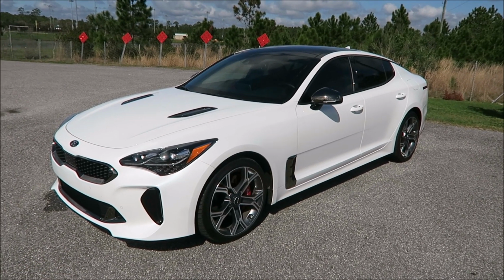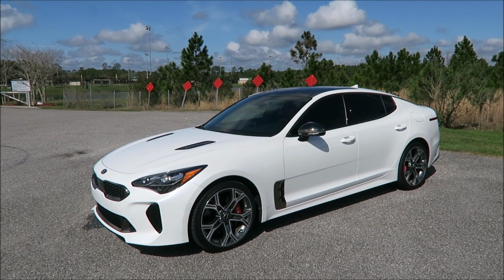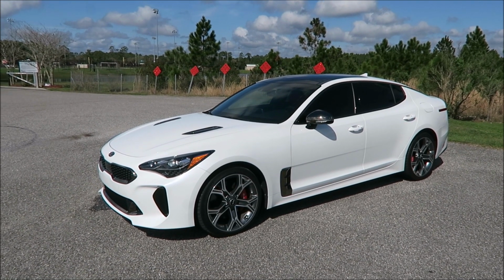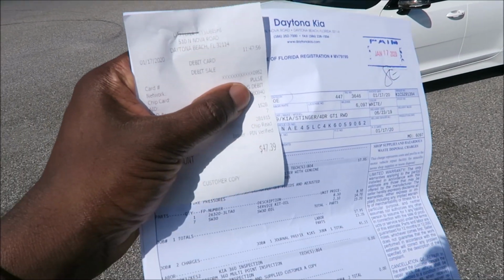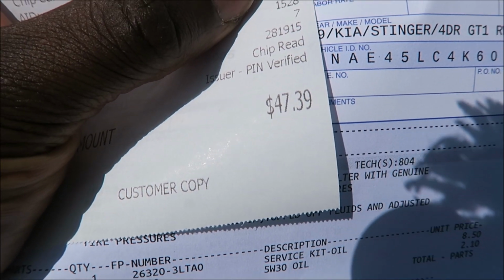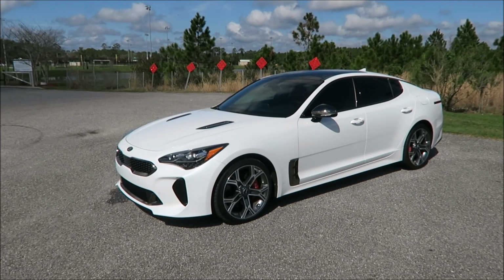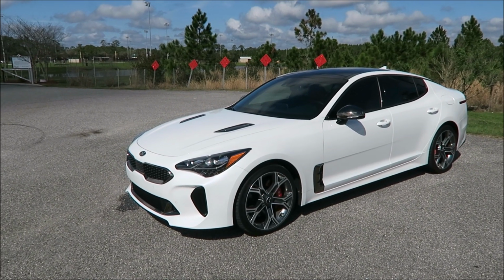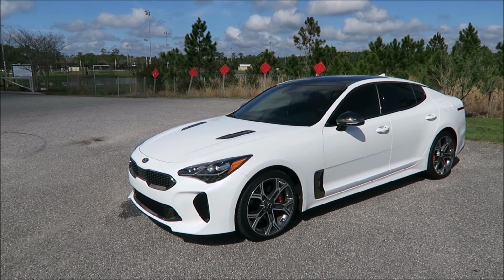I mean, that's it. And you guys know I'm gonna talk about the upkeep. I had my first service done at 6,000 miles, which Kia recommends, and my first service, as you guys can see here, was $47.39 US. Daytona Kia right there. First service for my oil change was $47. A synthetic blend for the oil. They rotated the tires, did a couple other things.